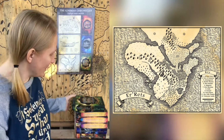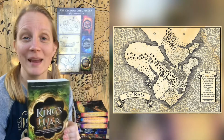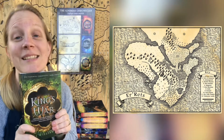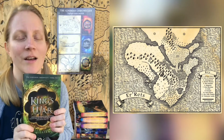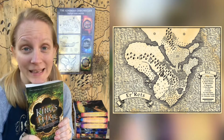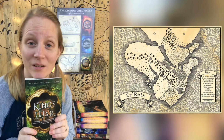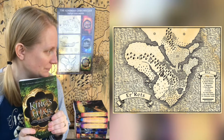Today I'm talking about the map that's in King's War, which is the third book in my Kinsman Chronicles. You can see right here, each of the three books has a different map in the front. And so in book 3, our characters arrive in a new land and they name that land Aretz, despite the fact that people were already living there. Basically, to them, Aretz meant land, and so they just started calling it that.